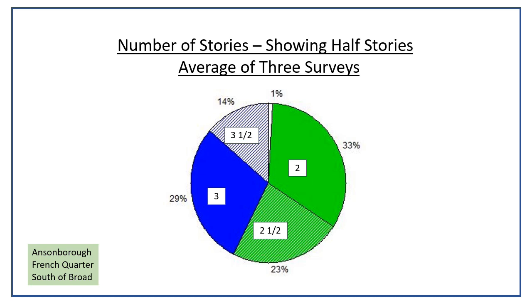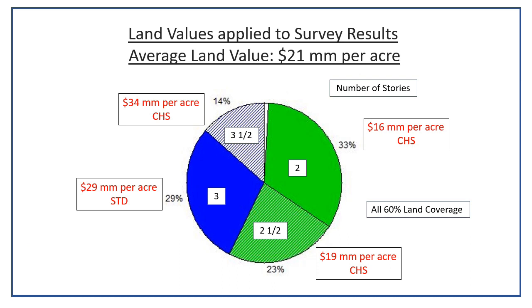The residential areas consist almost entirely of 2- and 3-story houses. About a third of the houses have under-roof living space. One sees an under-roof window in the front and or dormer windows in the roof. This space is denoted as a half story. In this pie chart, the land values from the economic study are applied to the survey results from this previous slide. The result is $21 million an acre, the same as our example, which is not surprising since the example was based on the survey.